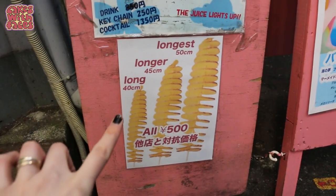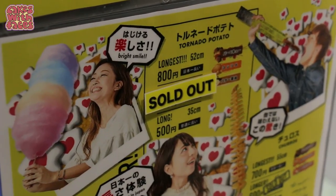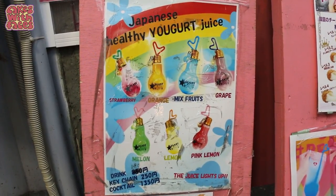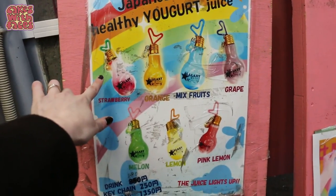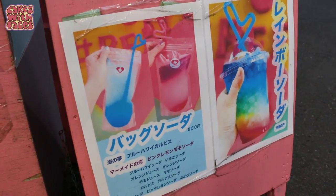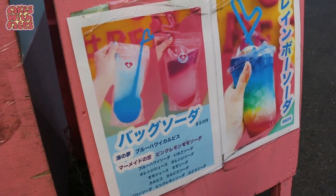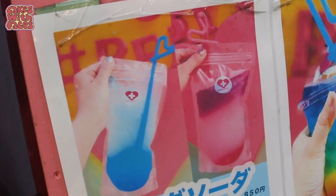This stand also has tornado potatoes, although the one we had was 2 centimeters longer, the longest in Japan. And there's yogurt juice served in light bulbs that light up. You get a little light bulb keychain with them. There's also bag soda, drinks in semi-medical style bags. I guess it's a bit like a Capri Sun. And they come with heart-shaped bendy straws.